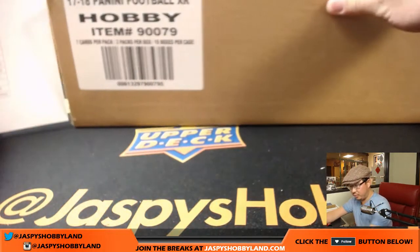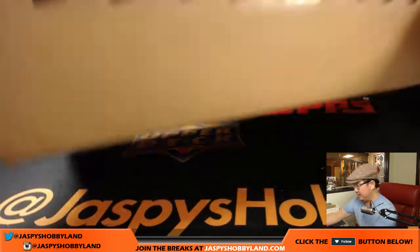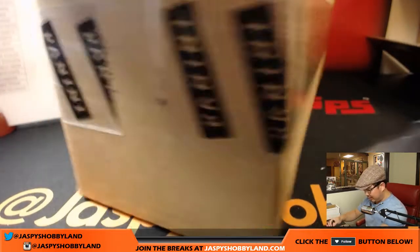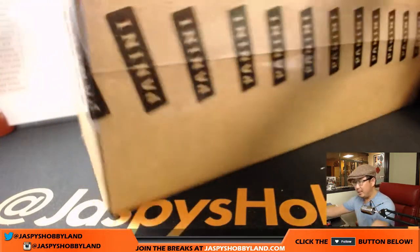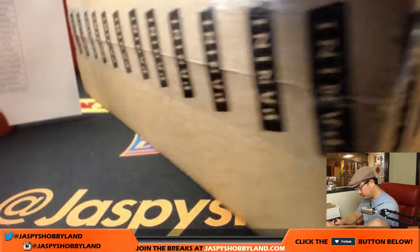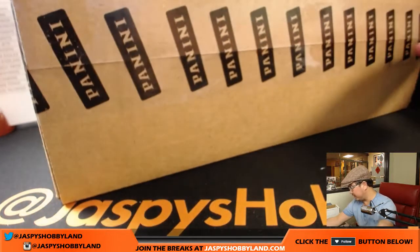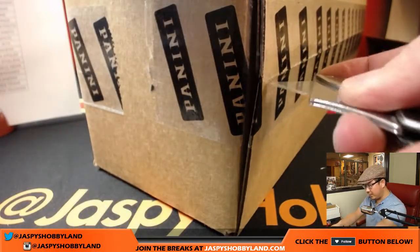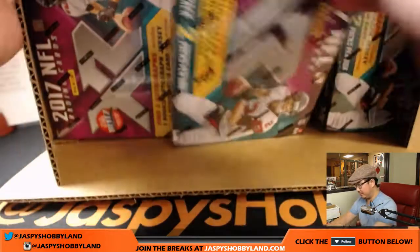This should be a good one. Had a good look at it yesterday, but can't judge a break by one break. Panini tweeted out that all of these cases of XR sold out, which is a very good sign. I think this is a very solid product. Really nice price point, really nice hits.